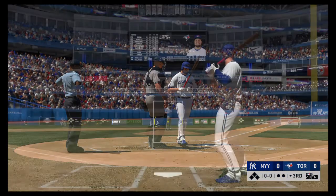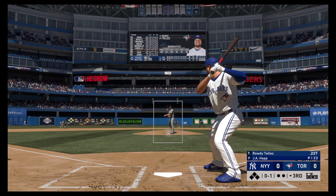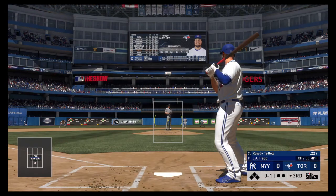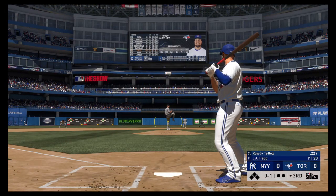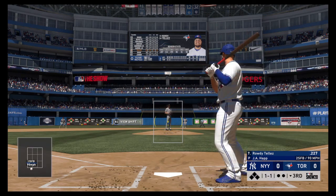Bottom of the third now, and striding forward the designated hitter, Rowdy Tellez. The designated hitter, number 44. In there, and it's 0-1. Happ has found success in his career at limiting base hits. He usually turns in outings where his hits per 9 numbers are really respectable, and obviously that goes a long way as a starting pitcher.